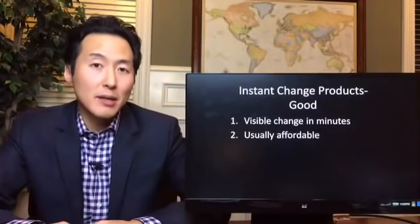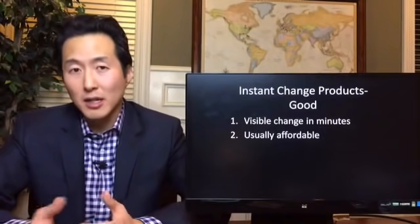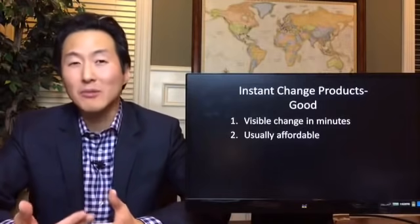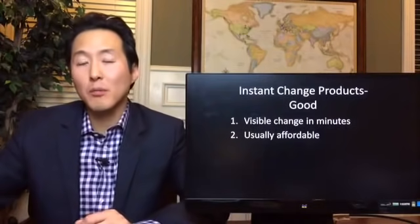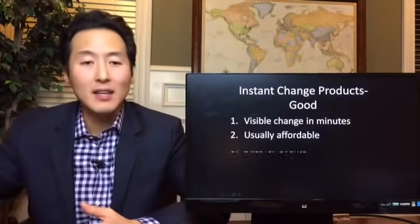These treatments are typically affordable. They usually don't cost more than about $70 to $100, which can be a lot for some people, but is nothing compared to some of the really expensive creams that you can buy at department stores and in spas. So they're usually a bit more affordable, and typically most of these you can buy online as well.